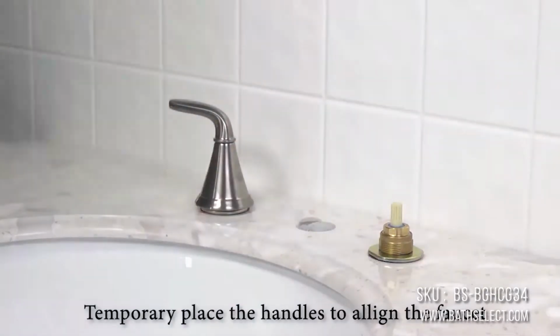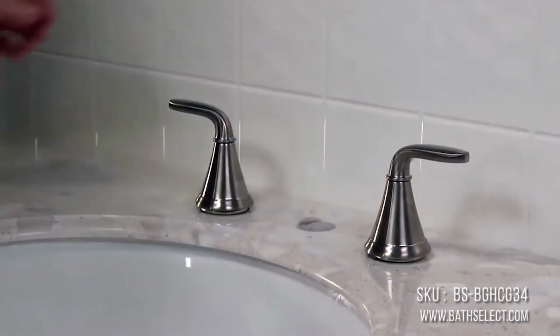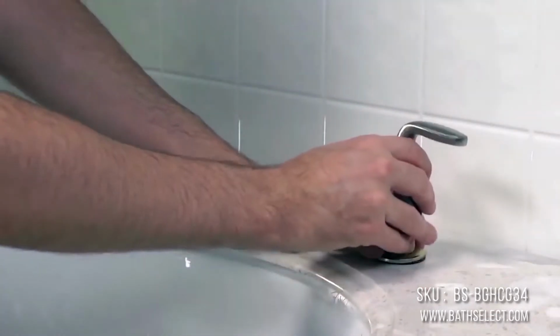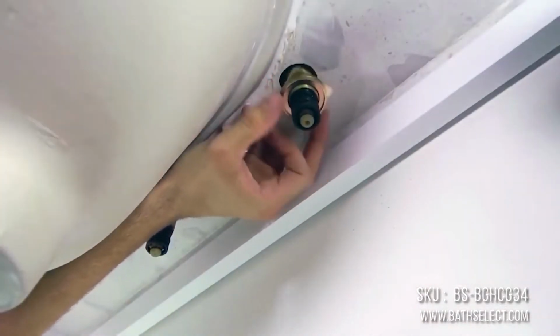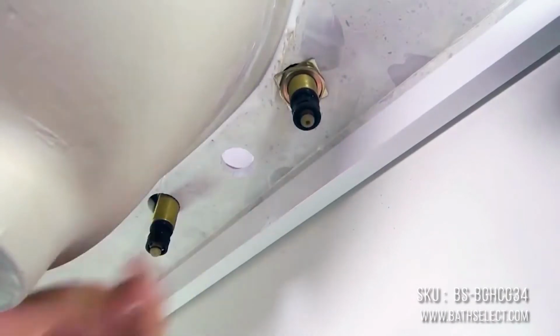BathSelect Paphos gold finish bathroom sink faucet with crystal handle specifications. Brand name, BathSelect. Model number, BS661BWV. Type, sink faucet. Style, contemporary. Hot and cold water, yes.